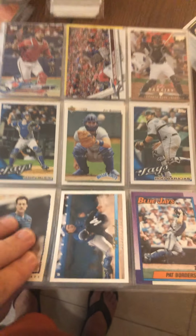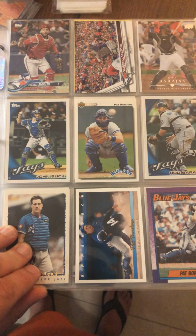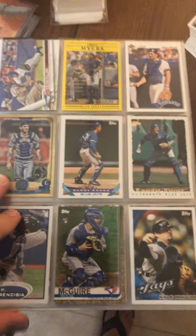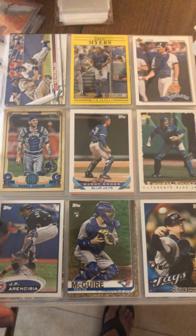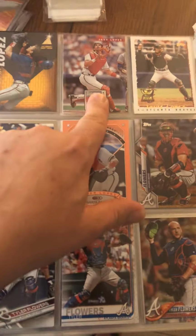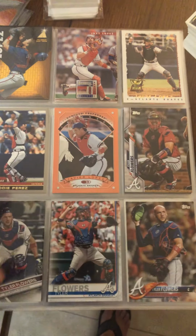The A's, let me go to the J's. A's to J's. Nice action shot of Pat Borders. I think the guy with the most action shots is either Kurt Manwaring or Joe Oliver. You'll see, they got tons of cards in their gear. That's kind of a lame one, but still counts. Javy Lopez, nice ones there, with the big trophy on the 95 Topps.